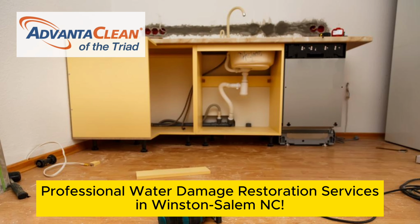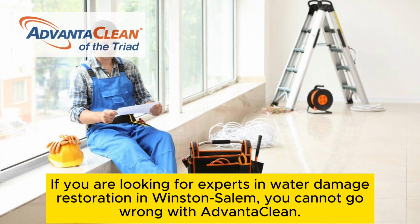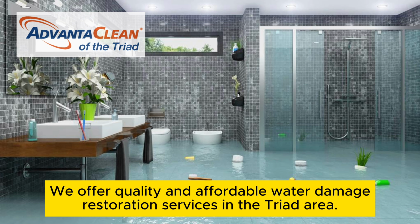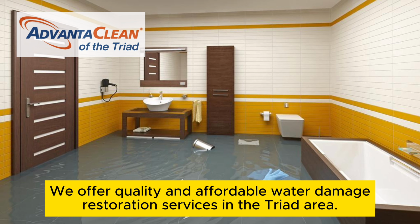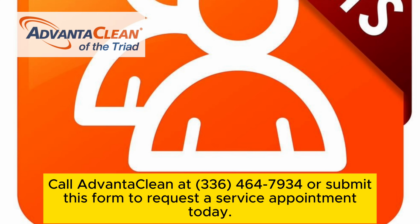Professional water damage restoration services in Winston-Salem, NC. If you are looking for experts in water damage restoration in Winston-Salem, you cannot go wrong with AdvantaClean. We offer quality and affordable water damage restoration services in the Triad area. We use the latest technology and non-invasive methods to survey the damage, identify the causes, and fix the root of the problem.